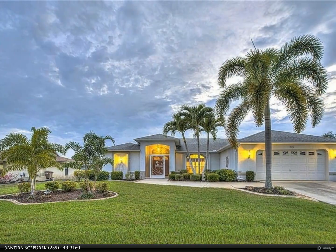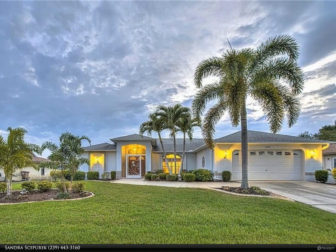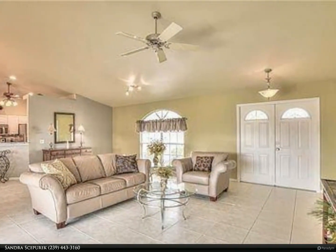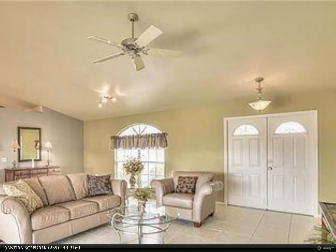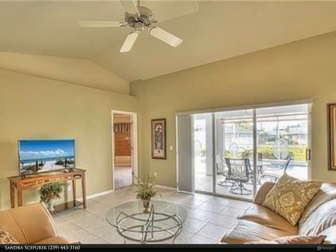Motivated sellers. This 3-bedroom 2-bath pool home is in a perfect location, close to everything, yet in a quiet neighborhood. Large backyard with a split floor plan. Covered pool and patio screen lanai. Home is very inviting with open floor plan, vaulted ceilings.